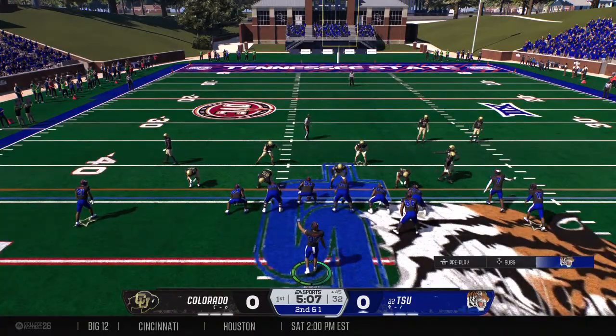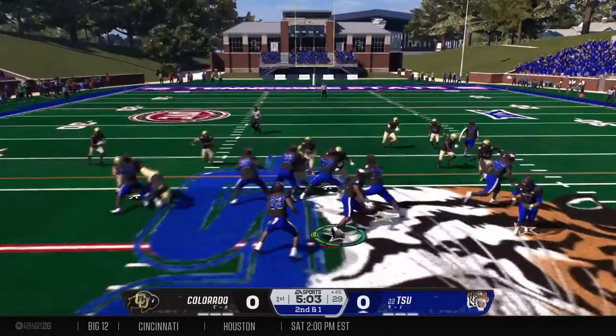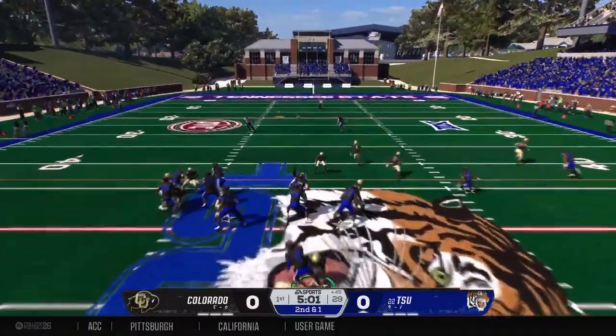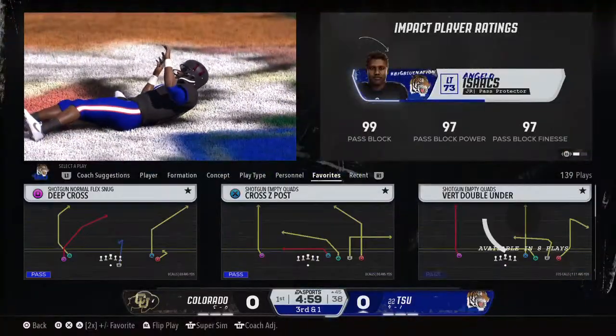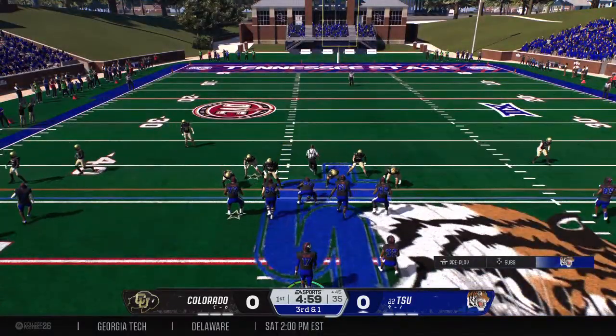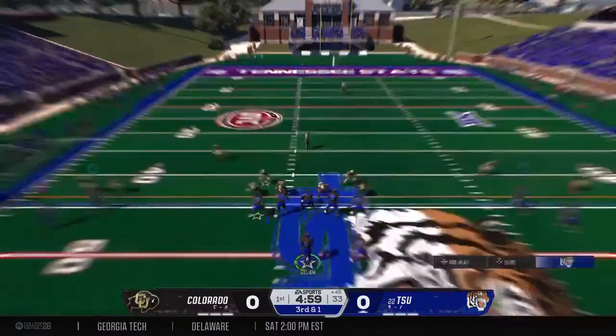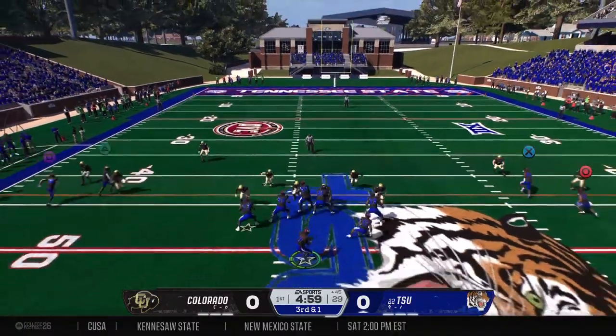They go to the Wildcat here, looking to take advantage of that extra blocker. Snap to the back. Rushes on him. The pass is incomplete. Thought they might catch the defense napping, but it'll be third down. Now this offense tries to figure out a way to move the chains after the second down misfire.